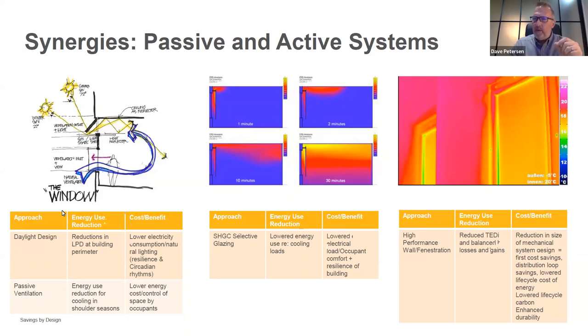Comfort is key in this as well. And so that overlay, again, in terms of not just the energy quotient of the building, but looking at the occupant comfort, not just today, this building is going to be around for the next 60 or 80 years, are important considerations, in my opinion.